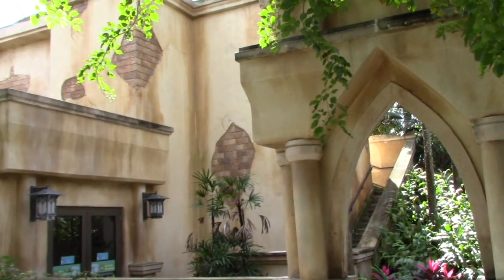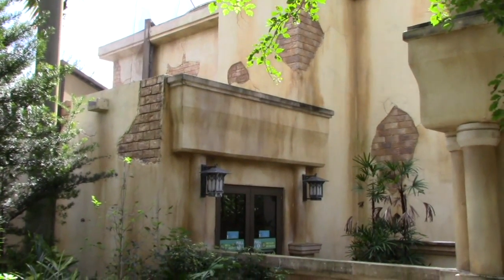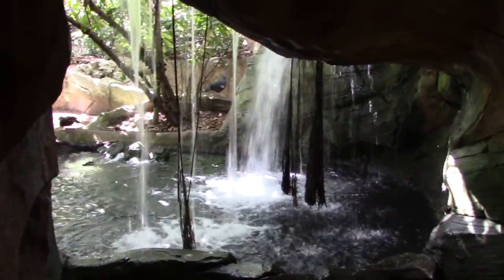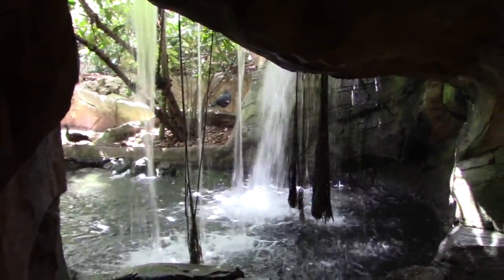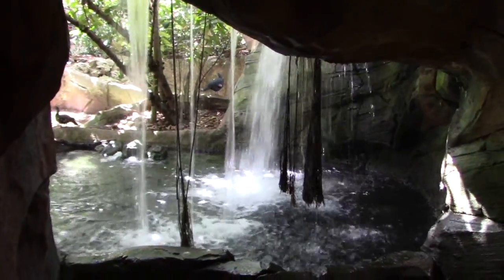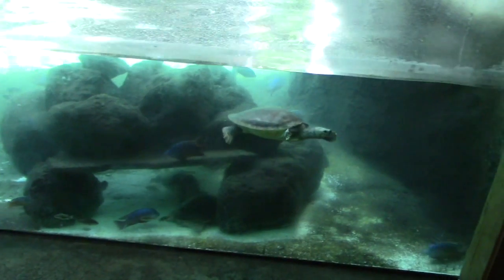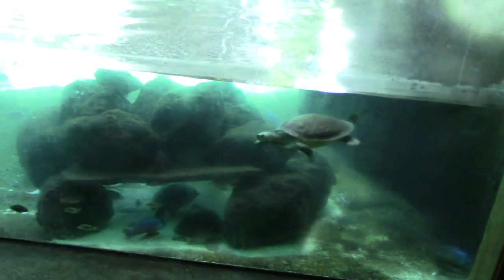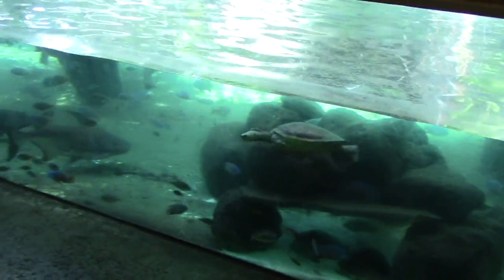We're at the exit of the aviary. You go inside this cool looking building. You've got a part where you can come inside and you're behind the waterfall. Very loud. We're back to the underwater viewing area. This is what the waterfall feeds into.